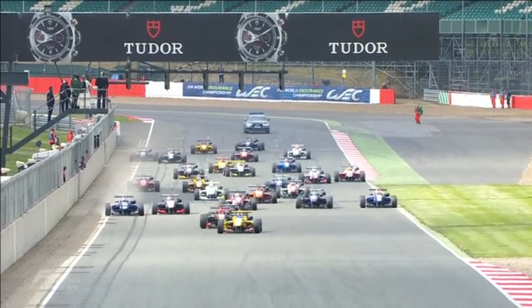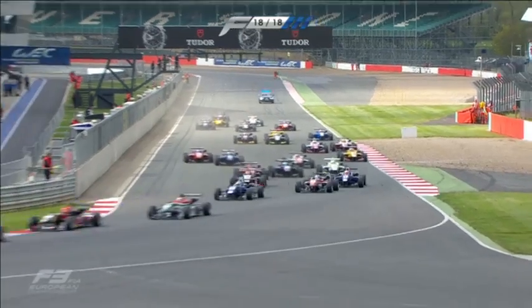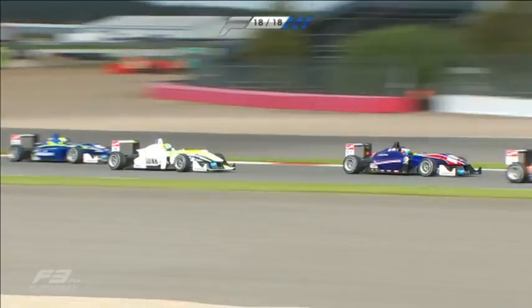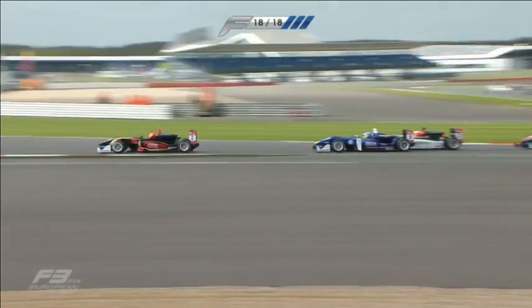And it looks like a good start for Blomqvist and for Ocon. So it looks like Blomqvist is going to hold his position at the head of the field. Then Ocon. Then it looks like, virtually, is it Max Verstappen that makes a good start as well. The rest of the field safely through. Watch for Felix Rosenqvist trying to come through from 14th on the grid if he can make his way through.